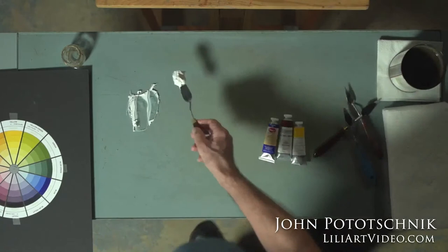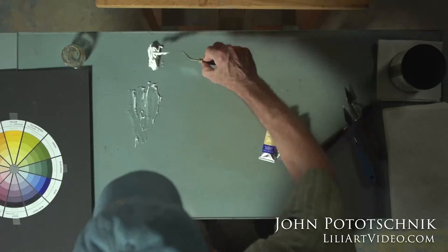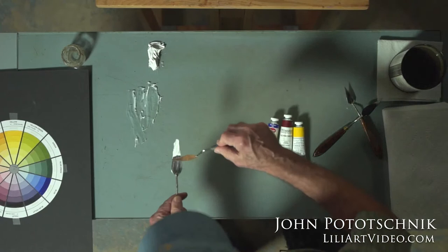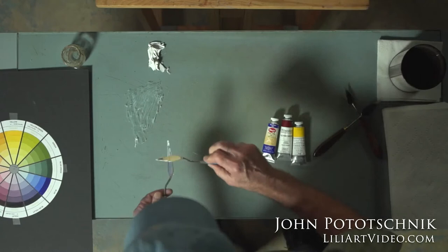I'll put it up here. It's helpful when you're laying out your paint to put it out more in a string like that and then just work off the end. That way you don't pollute the whole string of paint. I mean, paint's pretty expensive as it is, so if you don't have to ruin a whole batch of it, you can extend its life a little bit.